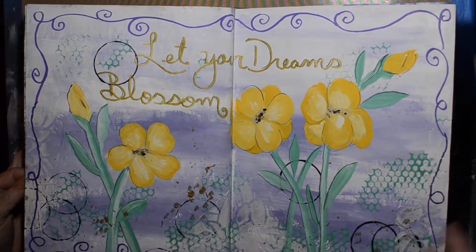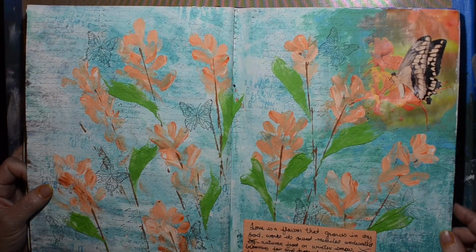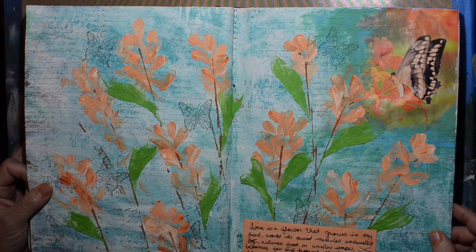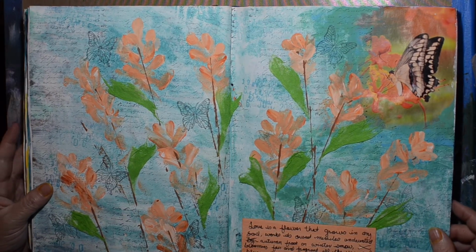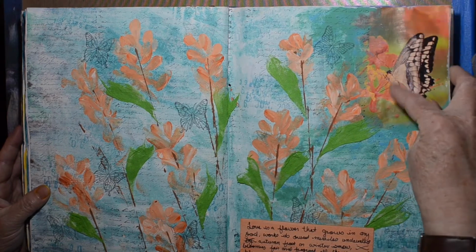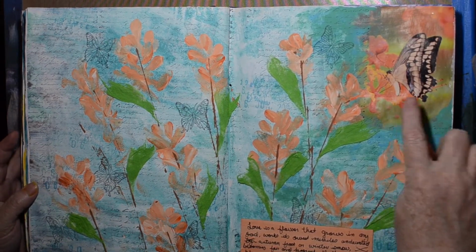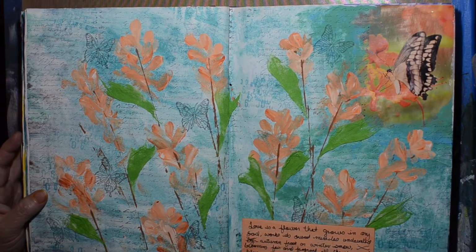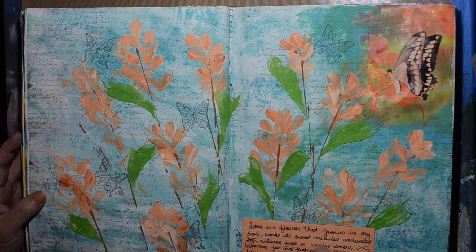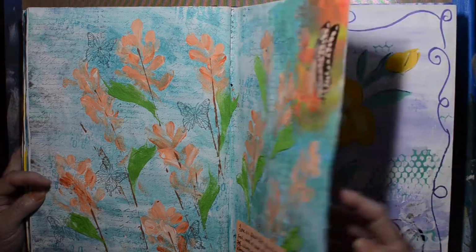And then, oh, skipped one. Lots of flowery ones. This was October 2018. Love is a flower that grows in any soil. And that was an original picture, part of the magazine. Kind of went with the colors. The colors are on the mission, so you kind of go with the colors that are suggested. And that kind of went with it, so I left it.